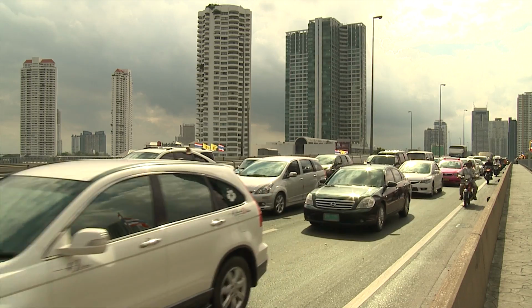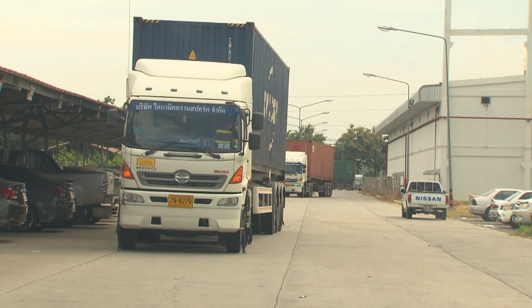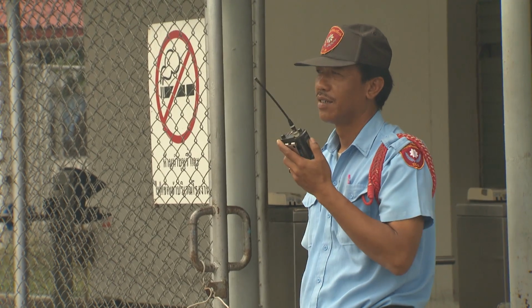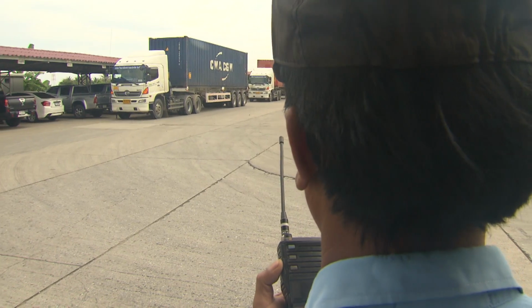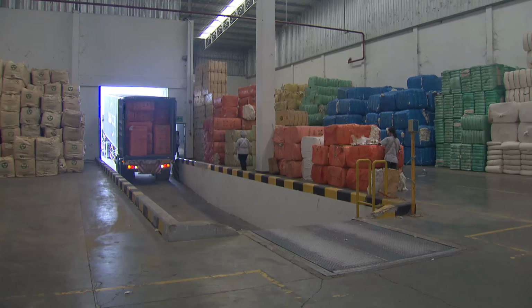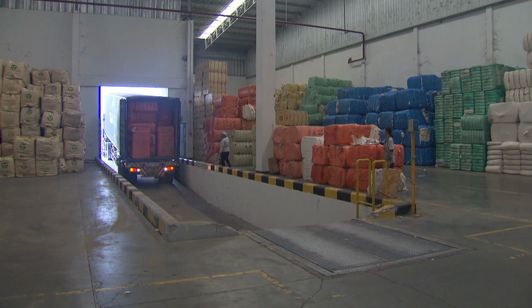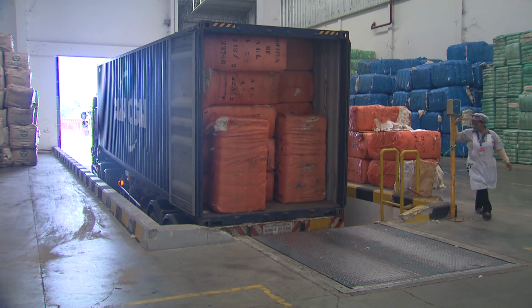It's the beginning of another busy working day in Thailand and the end of a 7,000-mile journey for the cargo in this convoy. A consignment of around 70 metric tons of raw cotton from West Africa. It's a huge delivery, but it could be much bigger.